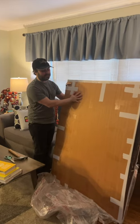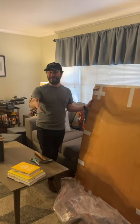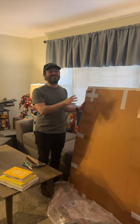If you look, it's this giant wooden, no, I'm just kidding, but this really is wooden. And my friend Fred from England, who you'll remember, he went to LEGO HQ with me last year, he got this from his local LEGO store in England back in 2008.